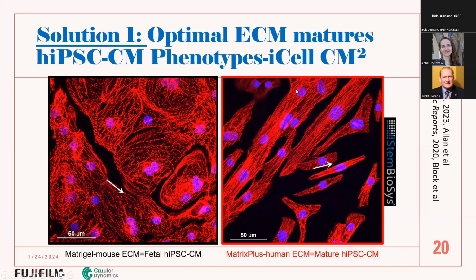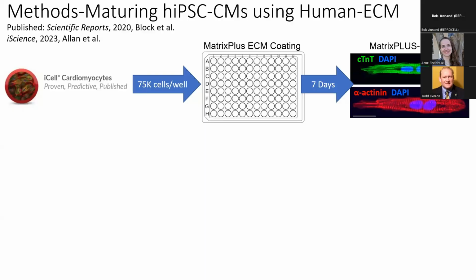On the other hand, the same batch of cardiomyocytes plated and cultured on Matrix Plus human ECM have a much different and much more mature structure. You can see that the cardiomyocytes plated on this matrix have sarcomeres that are in register with one another and run parallel to each other throughout each cell. We also can see the emergence of binucleated cells in the mature cardiomyocytes, where the ECM is maturing the cardiomyocyte phenotype.